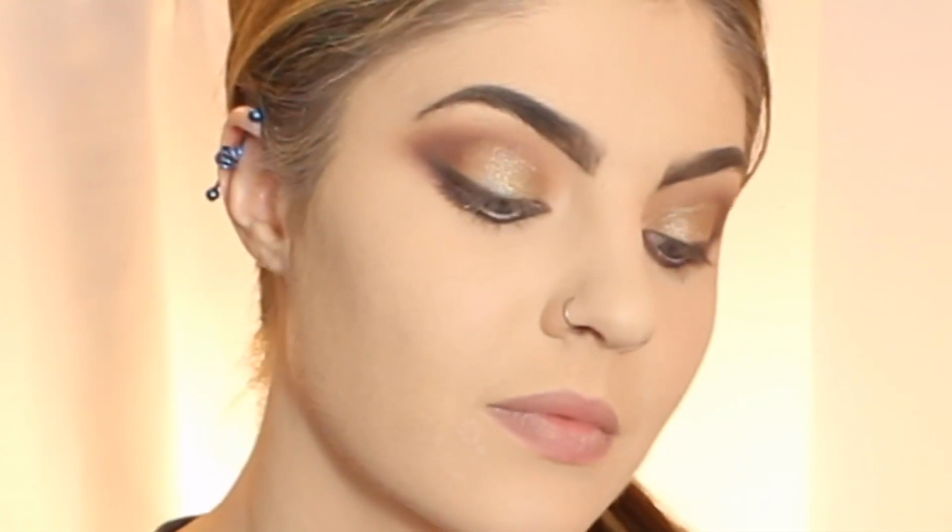Alright, so for now, that is the eyes. It's a pretty simple look, but is very spicy and very wearable. You cannot forget to put a highlighter in your ducts and on your brow bone. I just got this last night while I was at Target getting the e.l.f. pomade. I also ran into this.